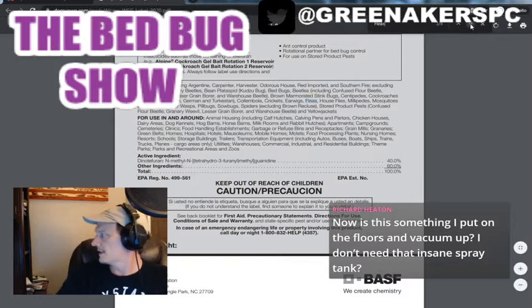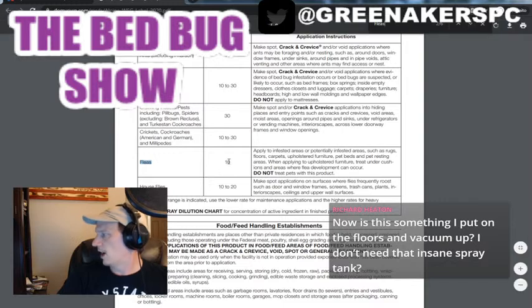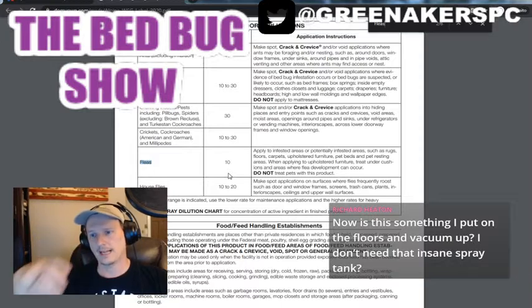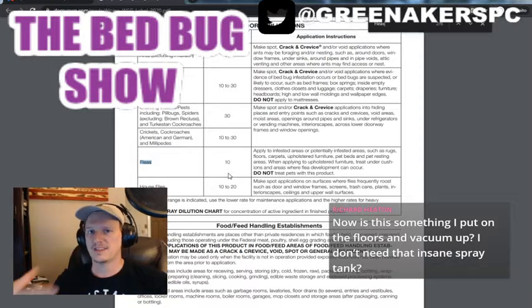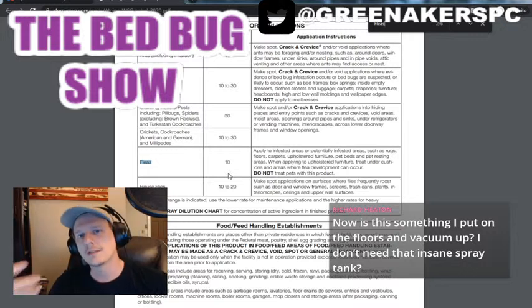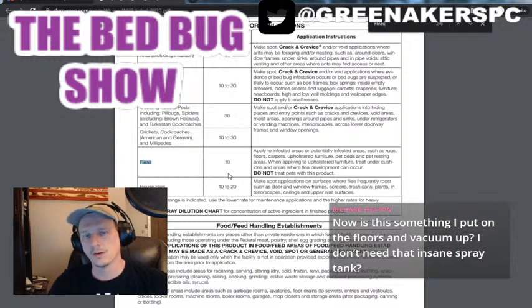So we got one of six. So let's go down through this label, fleas. Oh, so it is 10 grams per gallon. So you would only need one packet, which is $9, $10. It's a lot cheaper than $200 for a whole big 500 grams, because you don't need 500 grams when you're only using 10 grams to kill your fleas.